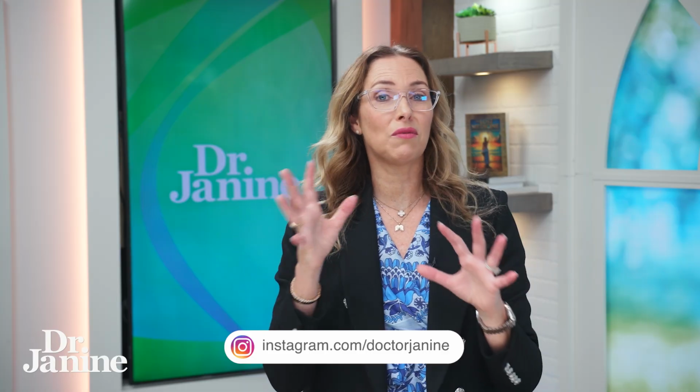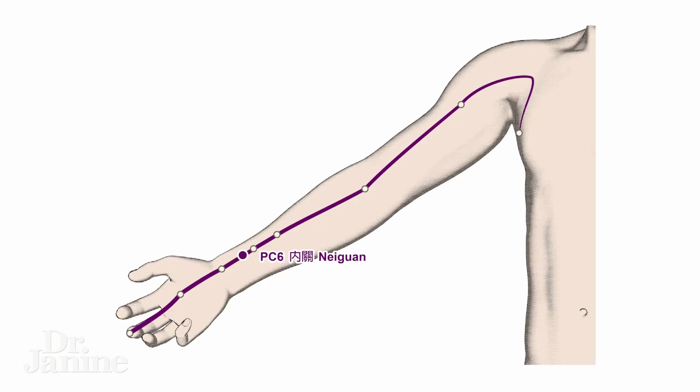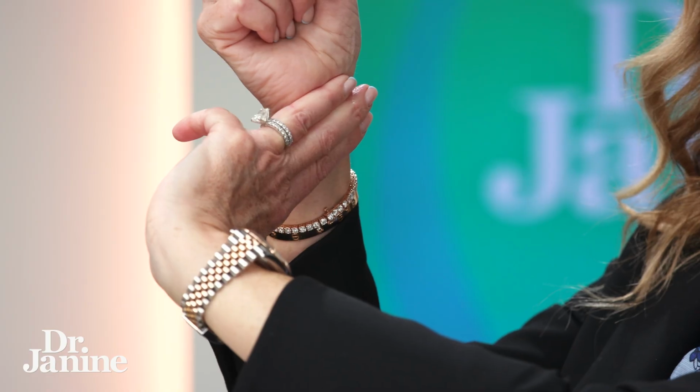You may be aware of this if you've ever used Sea-Bands, or during pregnancy if you had nausea related to pregnancy, and it's called pericardium 6. So the way that you find this is you look at the big wrist crease that you have, and where you see a line there, it's about 4 centimeters from that wrist crease. Or you can take your 3 middle fingers and place it along the wrist crease, and then where your 3rd finger ends up is roughly in that point.